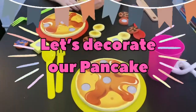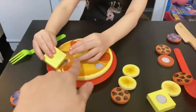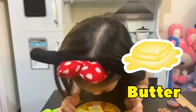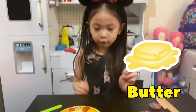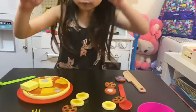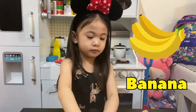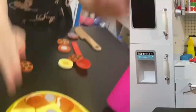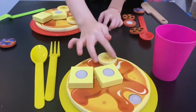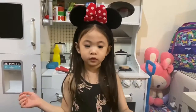We have to decorate our pancake. First, what we need is... What? What's that? Butter. Butter. Next. Mommy butter. Butter. Thank you. This next one is banana. Next is banana. Okay. Oh, no. And next? Blueberries. Blueberries? Yes. Okay.